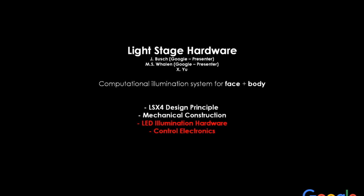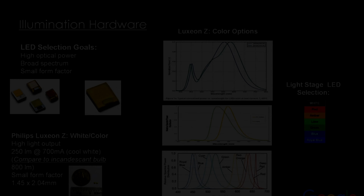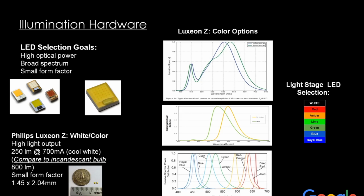Now let's talk about the Lightstage electronics. I'll be describing this with a bottom-up approach, starting from the individual LED components and progressing upward to how the entire illuminant array is designed and controlled. One of the most critical components in a light stage are the light sources used for illumination. The advent of small, high-power LEDs has enabled a wide variety of illuminant options.